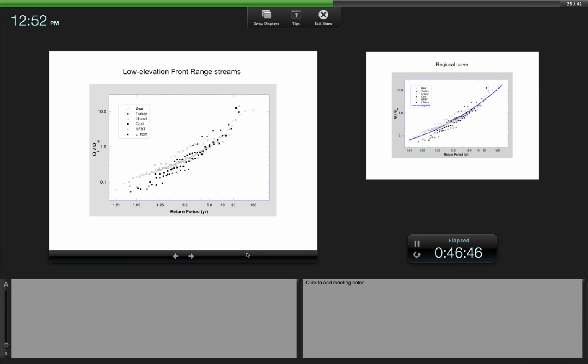And then each data point, or each flood, is normalized by its mean, and you can see that you could probably just eyeball yourself a curve through there to get what I will call a regional flood frequency curve. Okay, and so we can do that. That's the curve.